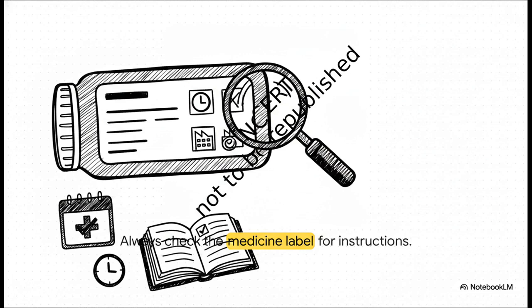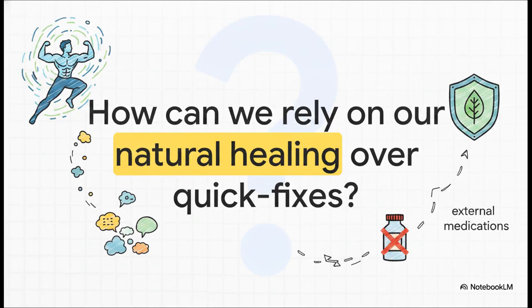not harm it. So, I will leave you with this final thought and a question for you to ponder today. How can your fitness and your smart social choices build a holistic defense that makes external medications an absolute last resort? Think about it. Relying on your amazing body's natural healing is always the best path.